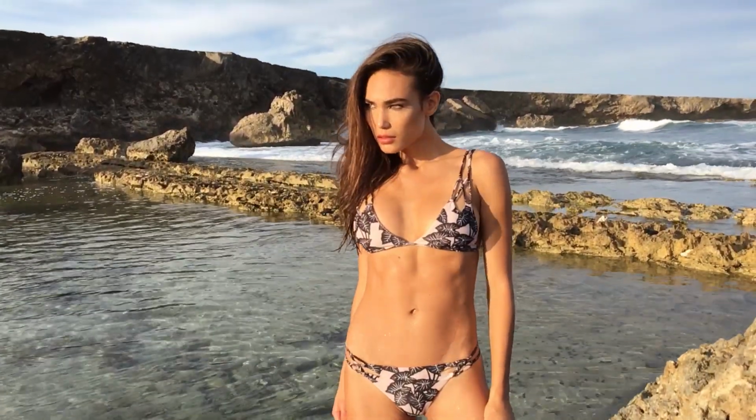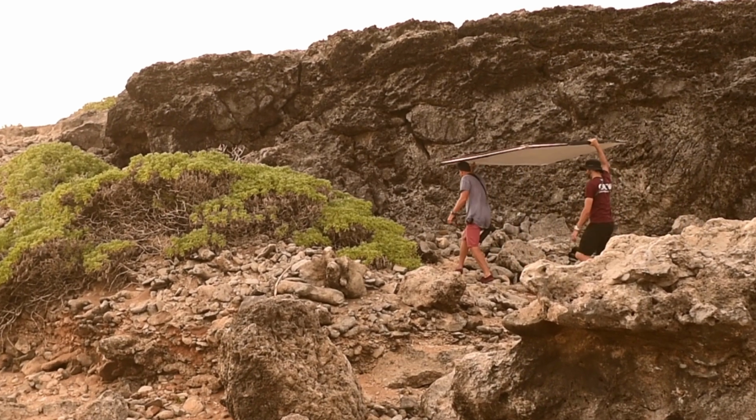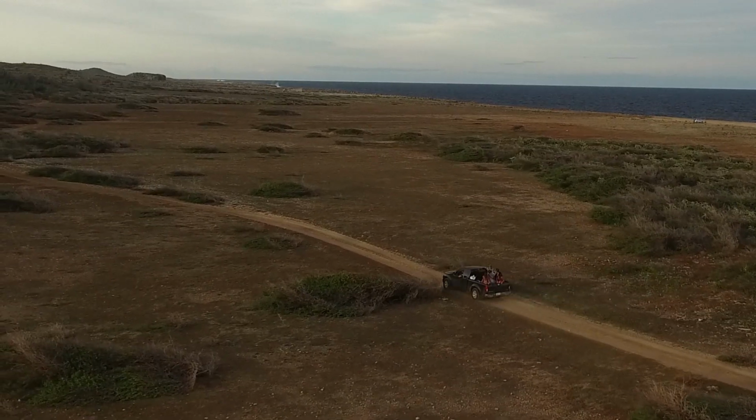Once we wrapped up in this location, we packed everything back up into the cars and we drove about a mile back down the beach to one of the most amazing locations I have ever visited in my life.